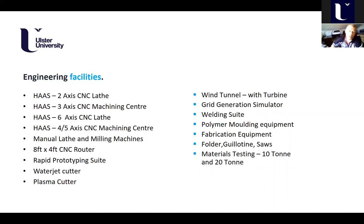Once you've passed your passport program, really you can begin to come and use the facilities. The team that we have is very keen on making things, very keen on developing you as a maker, as a manufacturer.